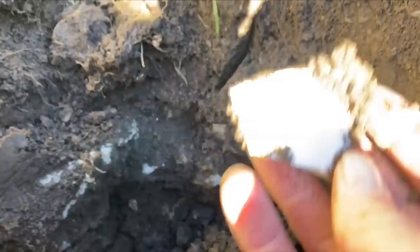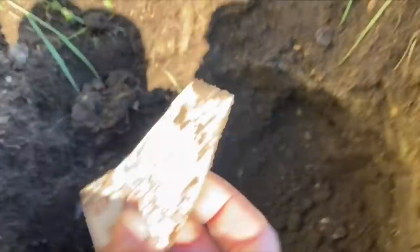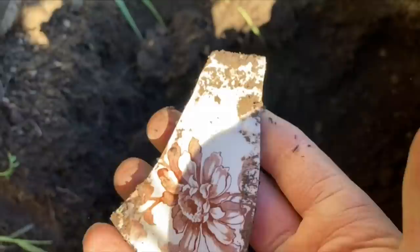Okay, well, we're still on top. Here's an ironstone china plate piece, pretty new, not even crazed. The glaze isn't even cracked. All right, getting down into it. Got some Sitka ware, turn of the century transfer ware, maybe a pouring pitcher.